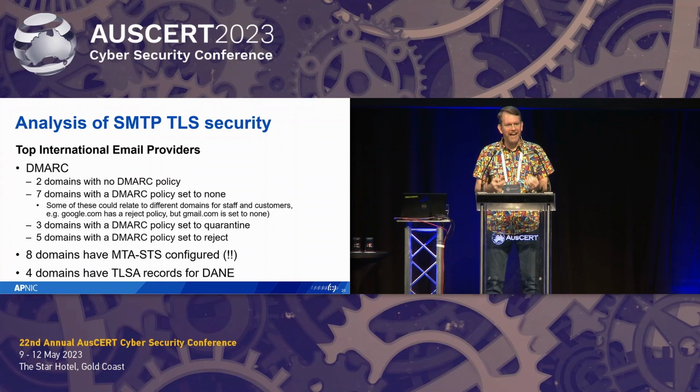Here's where they actually start doing stuff. DMARC: 2 domains with no policy, 7 set to none, 3 set to quarantine, 5 to reject. That's not great. That's actually a little bit lower down than some of the other servers and groups of organizations that we looked at. We did have 8 domains with MTA-STS.